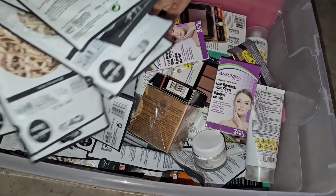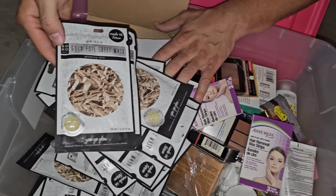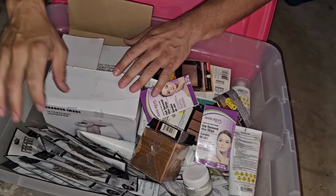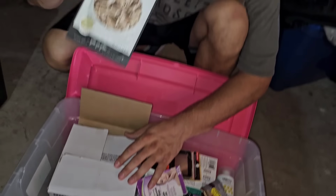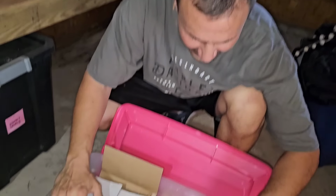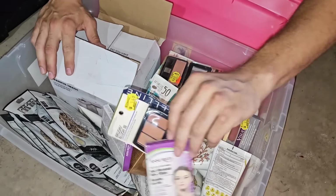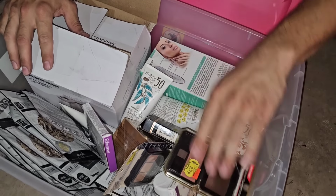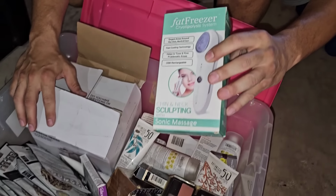Are these face masks? Oh. Gold foil sheet mask. Yes, those are face masks. That's gold. Well, there you go. We found gold. We already found gold. Who knew? It's been hiding in the back of the ranch house. Okay. We got all kinds of different things in here. And we'll sell it all.